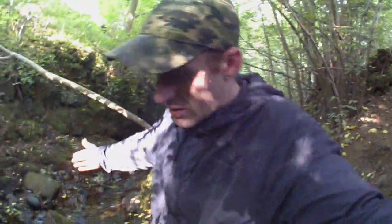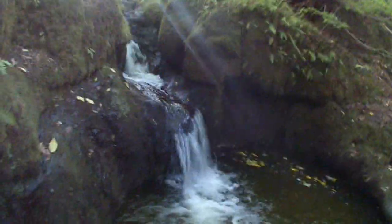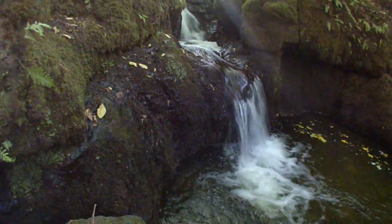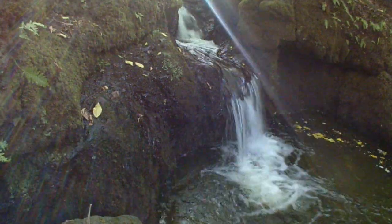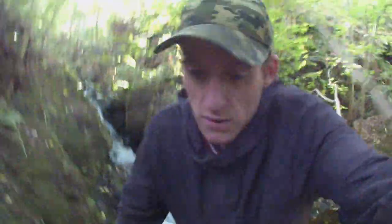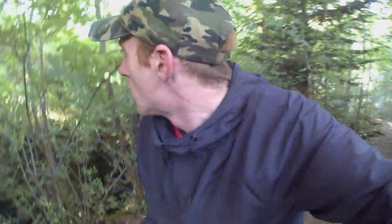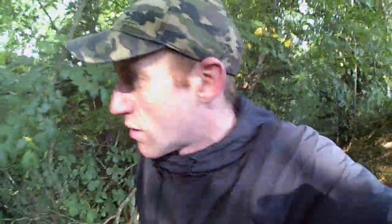What a cool spot. This little waterfall here looks epic. Little spots like that are hidden gems. Amazing little locations, just hidden in the middle of nowhere, carved by nature.